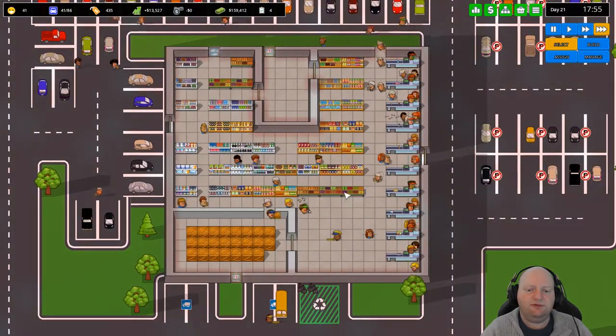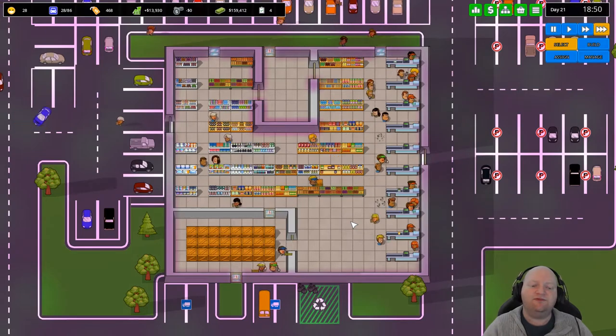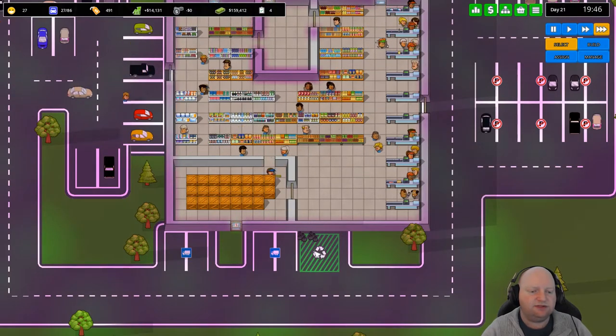This place is remarkably busy right now at 6 o'clock at night. It is getting quite busy. It should get busier as time goes on, because it's obviously night time and people finish work and come in. So, hopefully. I'm not quite sure what I was going to put there. Maybe another loading bay. But we don't really need it right now, so we're okay.